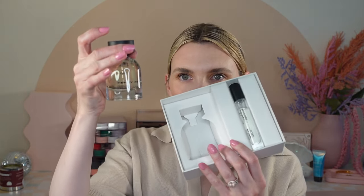This perfume is from Henry Rose and it is called Windows Down. I am going to try to describe this fragrance to you. So again, this set comes with the full size bottle and then the travel size. The other fragrances that I covered in part one of the haul, I got travel size, but once I smelled this, I was like, this is going to be my scent of the spring and summer.